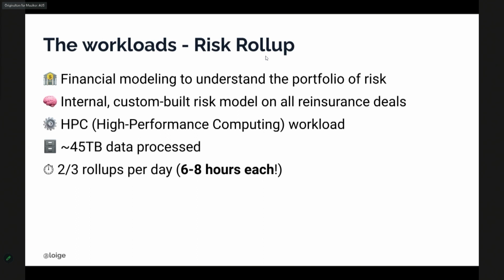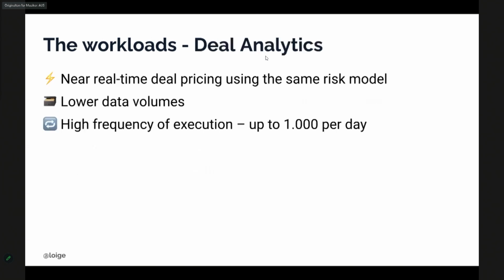And you can consider that a high performance computing type of workload because it processes something in the order of 45 terabytes of data every time you run that workflow. And it can take up to 8 hours, between 6 and 8 hours. So it's something that you can run once or twice a day, maximum 3 times.